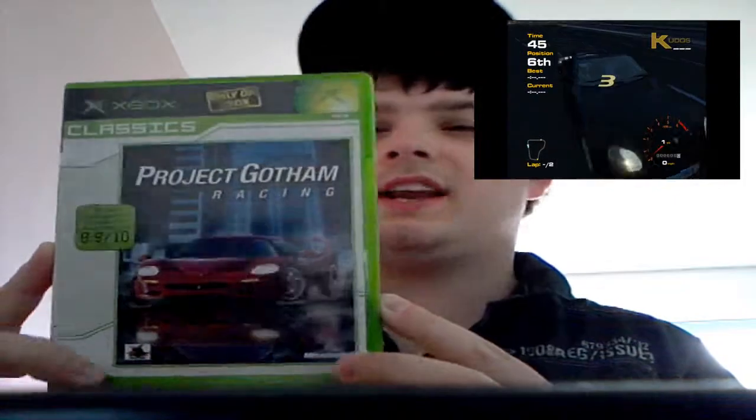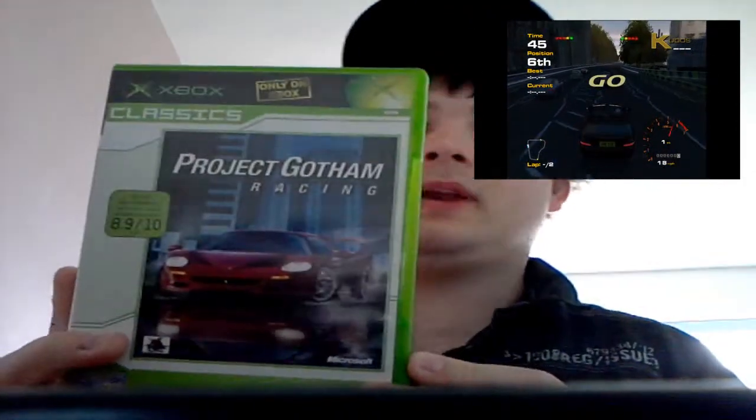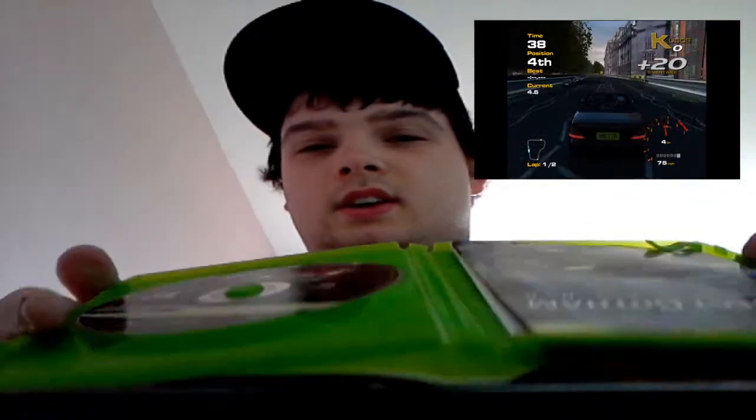Project Gotham Racing for the original Xbox. It's a Classics edition, but I mean, for 24p I can't really complain. The case is in pretty damn good condition, to be honest, especially for 24p. The manual's all there. The disc, that's the problem with these 2 games. The discs are in pretty bad nick, but as I said, for 24p I'm not going to complain.